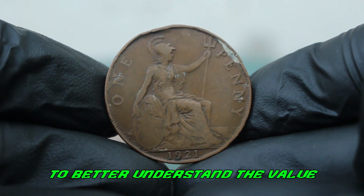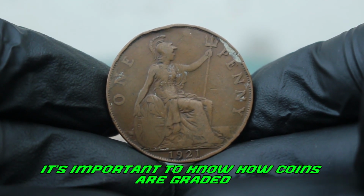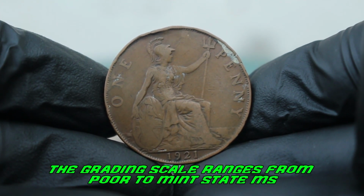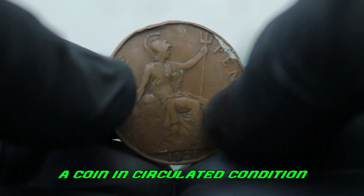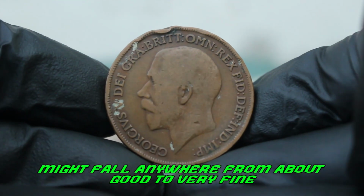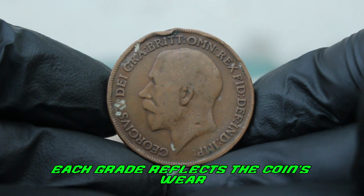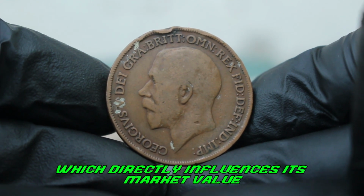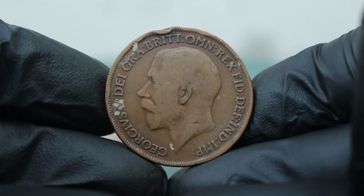To better understand the value, it's important to know how coins are graded. The grading scale ranges from poor to mint state, MS. A coin in circulated condition might fall anywhere from about good to very fine. Each grade reflects the coin's wear and overall state of preservation, which directly influences its market value.